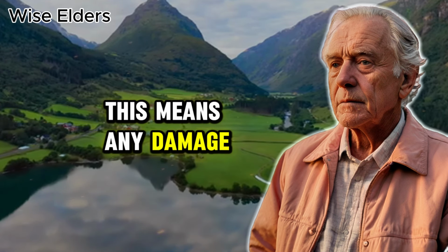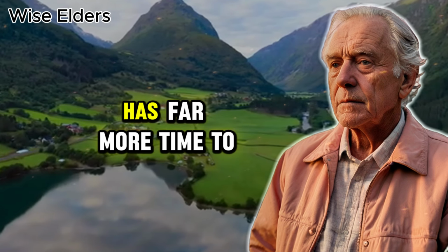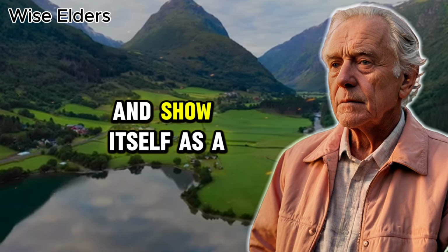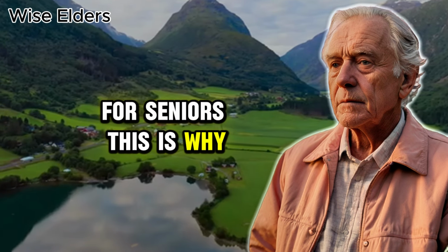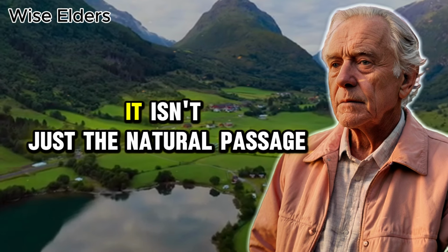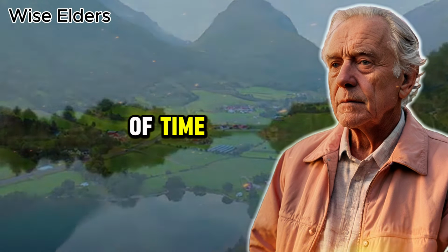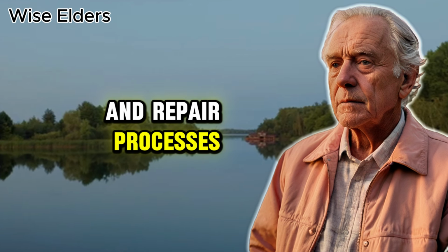This means any damage, including melanin clumps from sun exposure or aging, has far more time to settle in and show itself as a dark spot. For seniors, this is why age spots seem to pop up faster and stick around longer. It isn't just the natural passage of time, it's the slowing of the body's own renewal and repair processes.